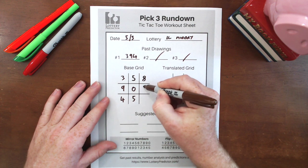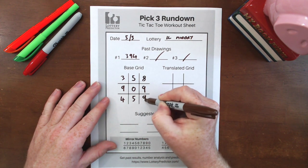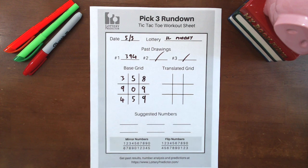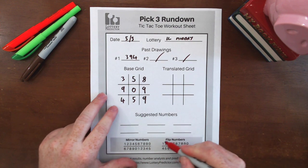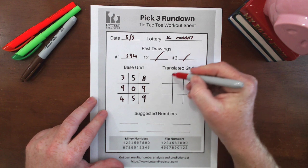9 plus 0 would be a 9. And 4 plus 5 would also be a 9. So there's our base grid there. This is our combination of our date and our number in the right handmost column here. So we're going to go ahead and take that base grid, and we'll use our mirror numbers, our flip numbers I said, and we're going to look up the flip numbers and fill in the translated grid.